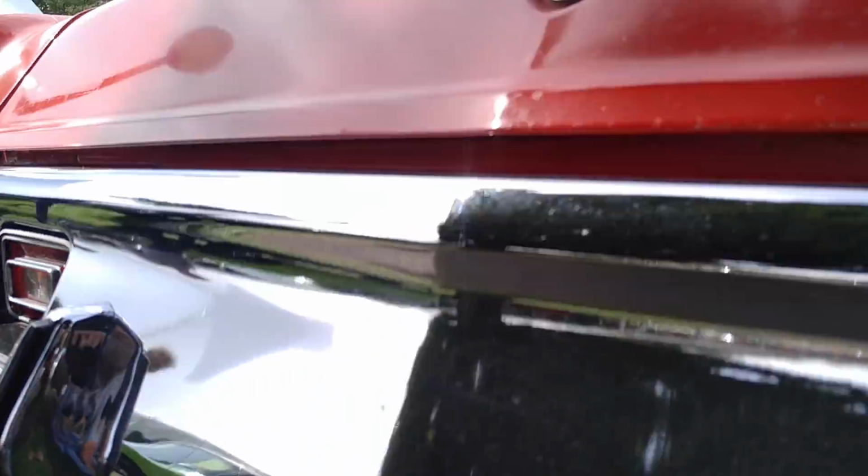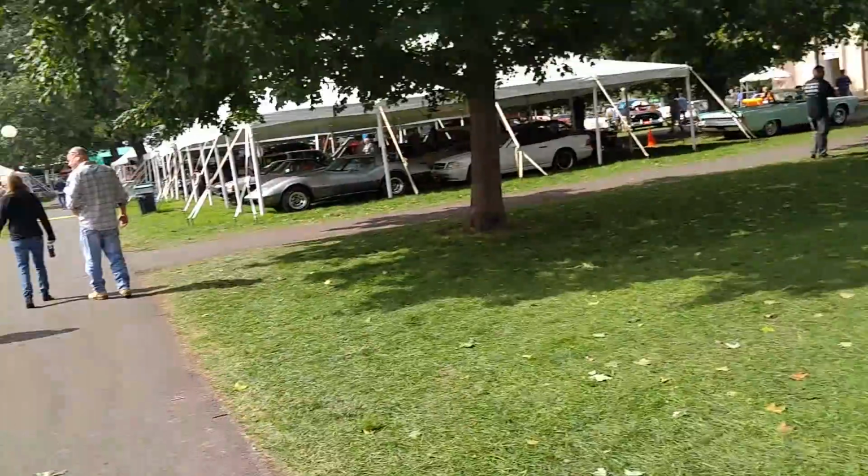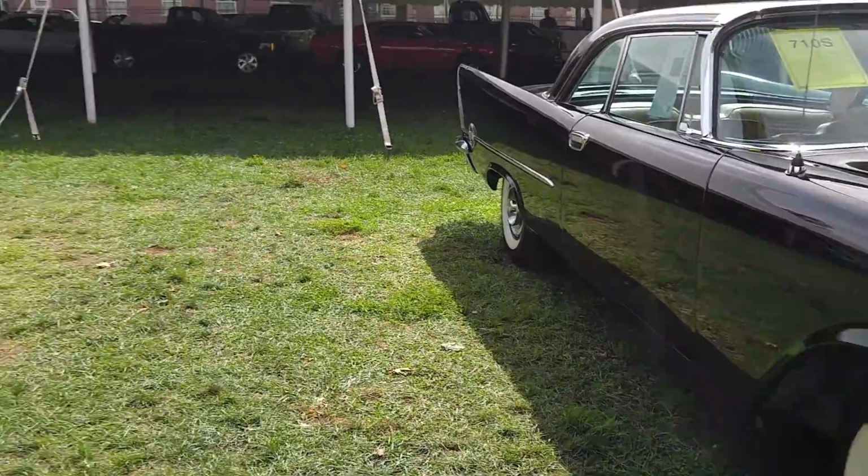This is a nice survivor car with just the right amount of patina. Get rid of those speakers in the door panels. You had enough yet? Have you seen any cars that you like? You'd like me to bid on for you and you just pay me back?